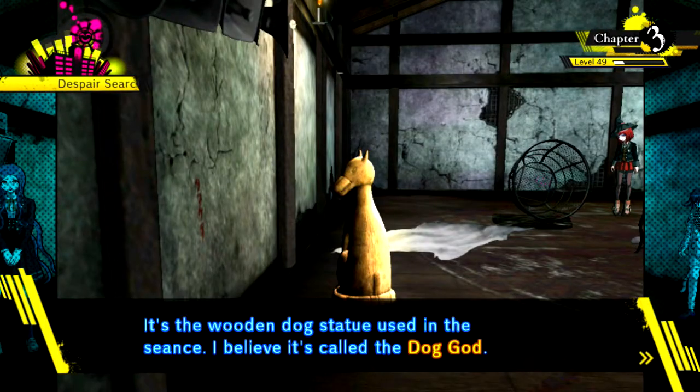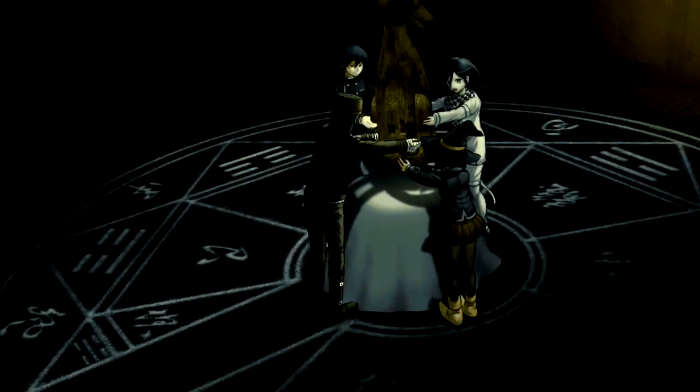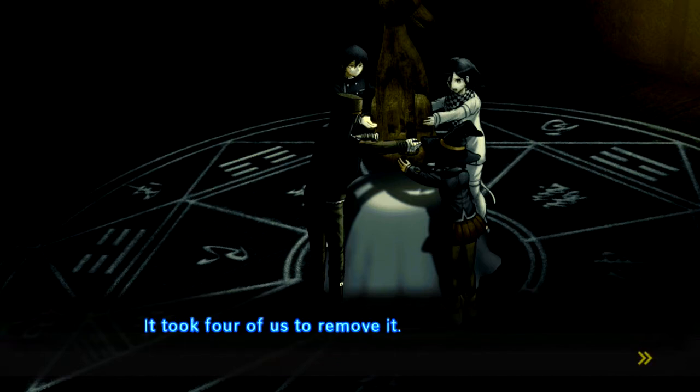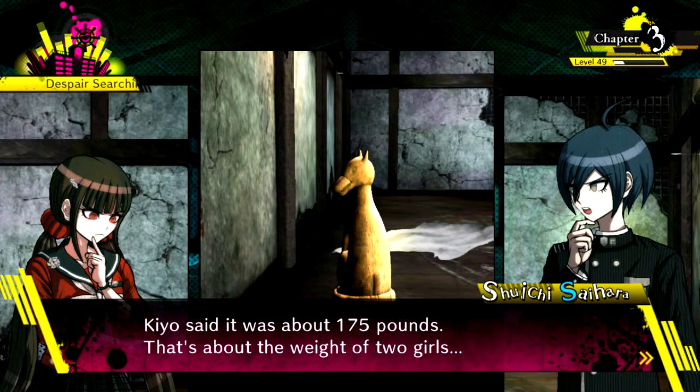So what's the dog statue used in the seance? I believe it's called the Dog God. During the seance, this wooden statue was on top of the cage. It took 4 of us to remove it. This wooden statue is pretty heavy. Kiyo said it was about 175 pounds.